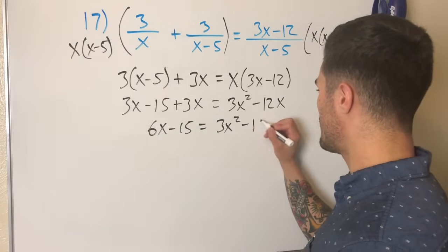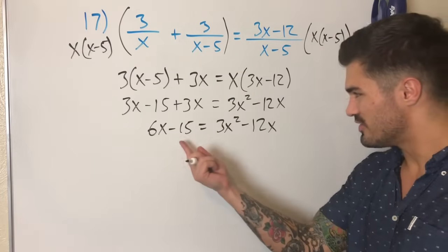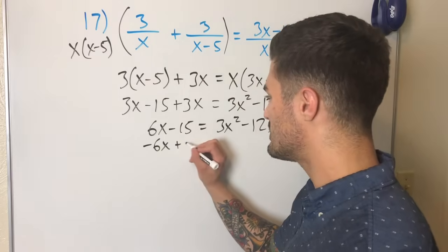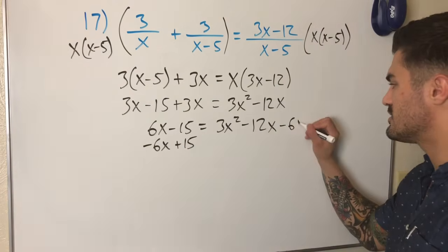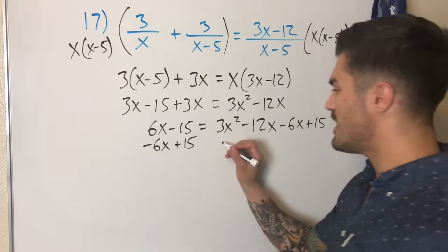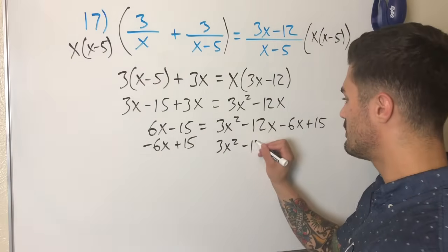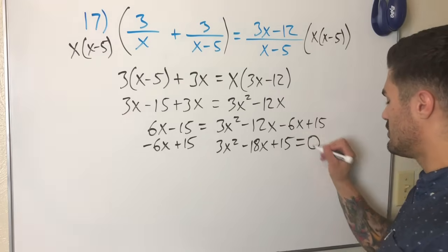I'm tempted to skip steps, but I want to show as much as I can here. So now I just need to get 0 on this side is what I choose to do here. So I'm subtracting 6x and adding 15 to both sides. That's going to give me 0 minus 6x plus 15. So now I have 3x squared minus 18x plus 15 equals 0. And what do I notice?